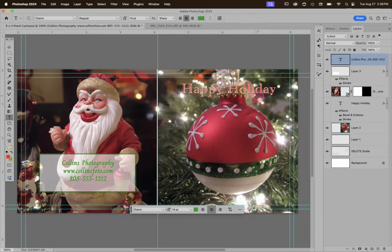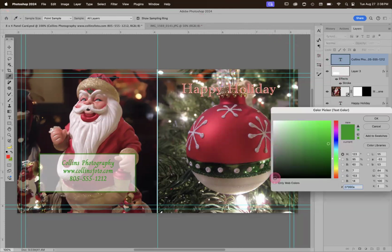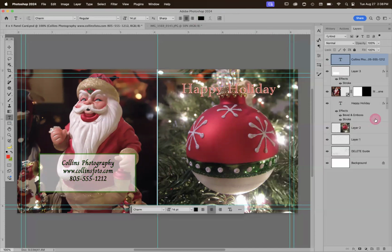So you can go back and edit anything you want to do. You don't like the color of that? Okay, let's go to black. And it stands out a whole lot better. But you get the idea. You just start playing with it.